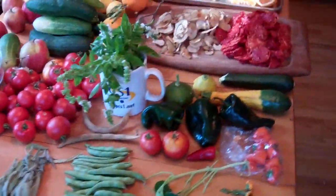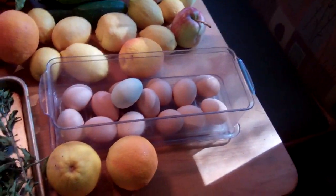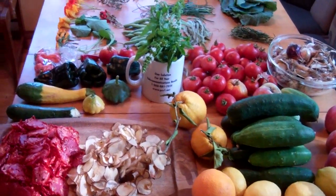And we did get a lot of eggs. I saved up about 25 eggs. Half of them are over there being hard-boiled right now. My wife is going to do some sort of an egg dish. So it'll be interesting to see how this comes out.